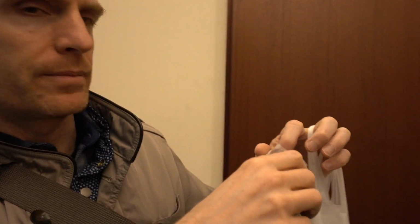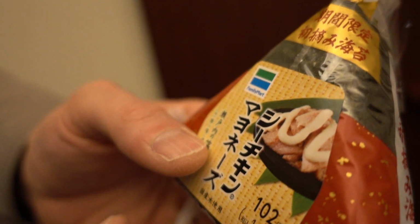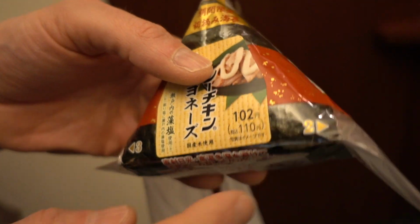All right, so onigiri, if you don't know, is basically like a rice ball with some kind of filling, wrapped in seaweed. So how do they keep the seaweed nice and crunchy and not soggy when it's touching the rice ball? You okay back there? Nicole's shoulders are dying. Okay, so they have a really ingenious packaging on these onigiris, and let me show you here. They're labeled 1, 2, 3. So what we do is we pull on one.